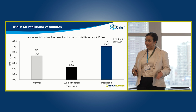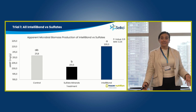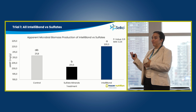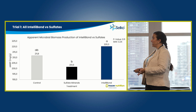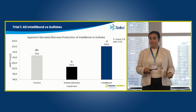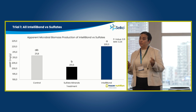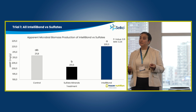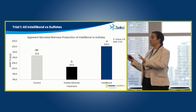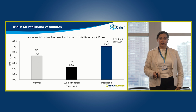For apparent microbial biomass production, we also know that copper, like I mentioned, has a detrimental effect on microbes. It's antimicrobial. Well, it also has the same effect in the in vitro system. So our apparent microbial biomass is significantly different between the Intellibond and the sulfate-based trace mineral treatment. Again, Fermentrix has developed an equation to predict milk production, and that is largely determined by microbial biomass production. So if we're getting more microbial biomass, we should be getting more milk from these animals, which was also shown in the Florida trial we went over.